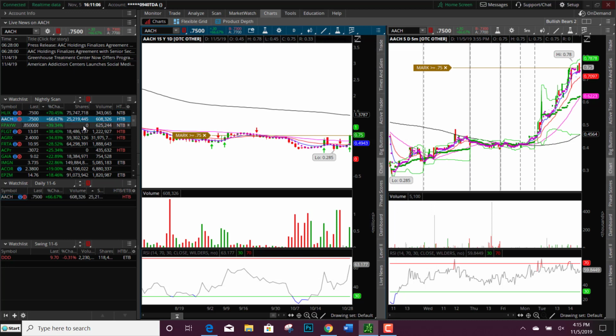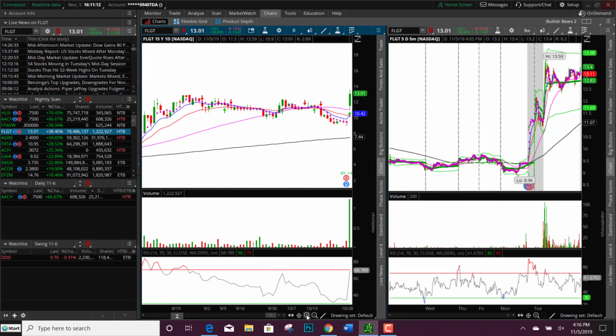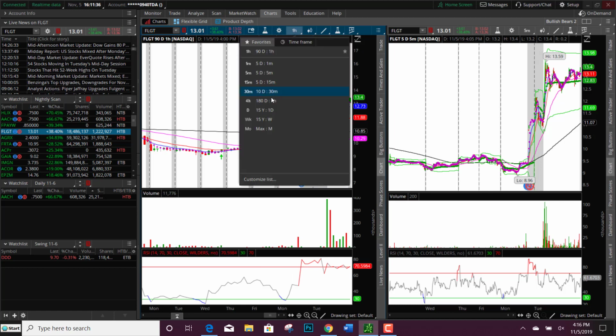Let's take a look. I'm going to skip this one because it's showing 0 shares. So let's take a look at FLGT. Okay, had earnings, moved up. Let's look at the hourly. What does the hourly show us? So you can see it's a bull flag on the hourly. It stayed above the 9, dipped to touch the 9 today, and just closed above it. So I do like this.